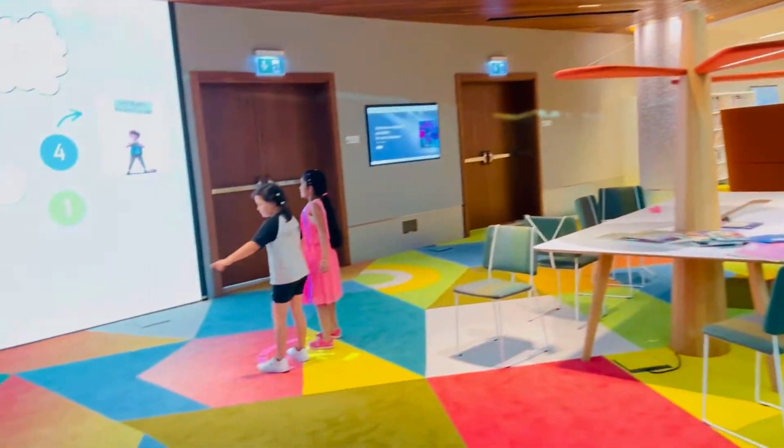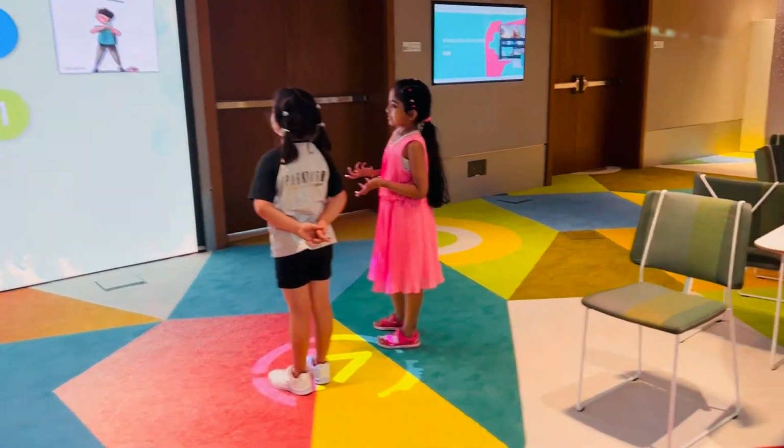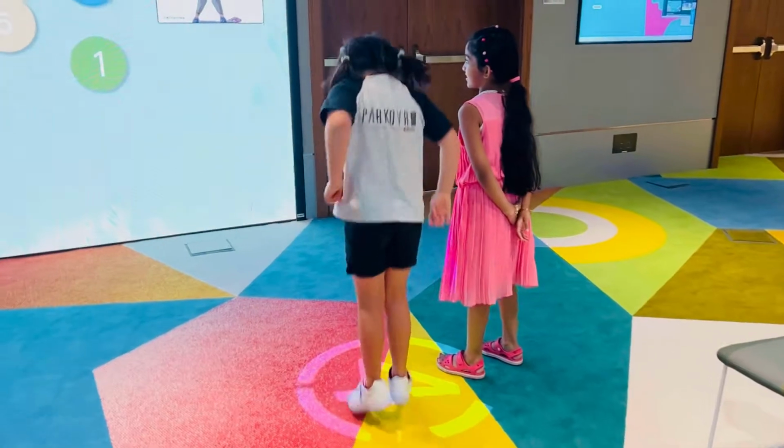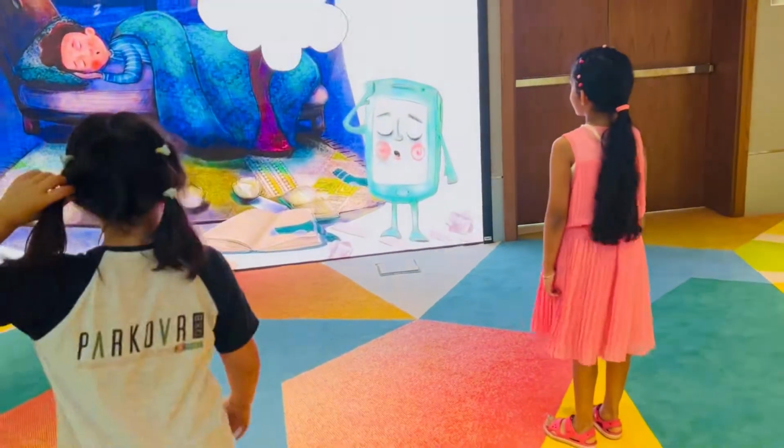On the screen, they are showing a story, and my friends and I were reading the story together in our minds and I enjoyed reading the story.